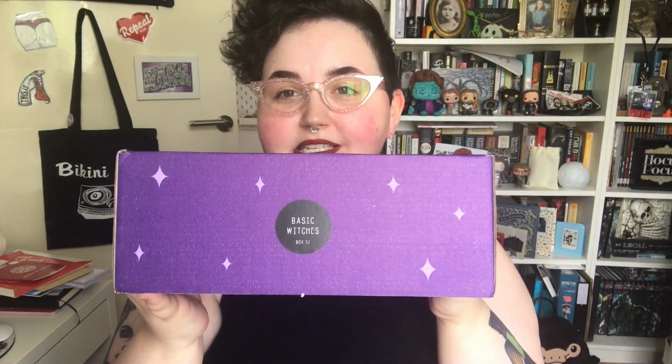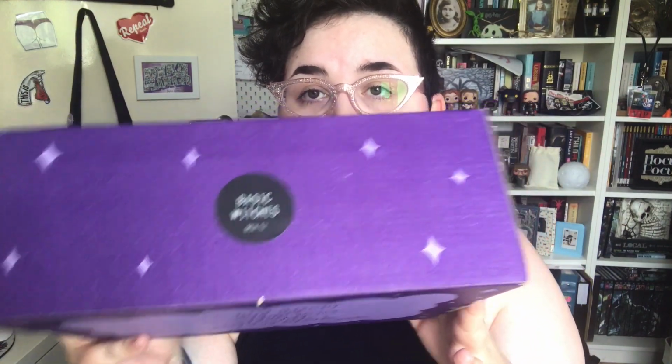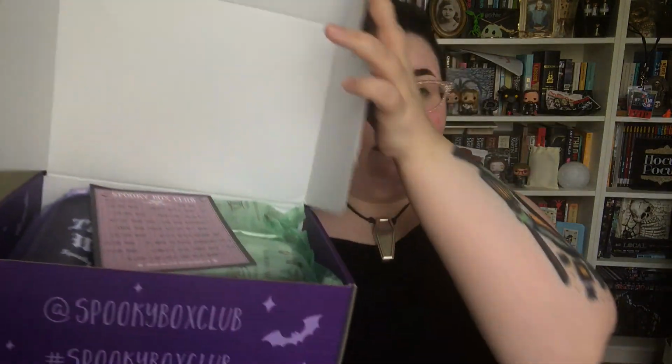back to basic witches. This is box 52, and it's just a very simple sticker. It's kind of a typewriter font as well. So let's get opening. I'm going to blindly do it, so I'm just going to let you guys see, but also try not to look myself. I see the sheet with all the stuff written on it. I'm just going to leave it there.